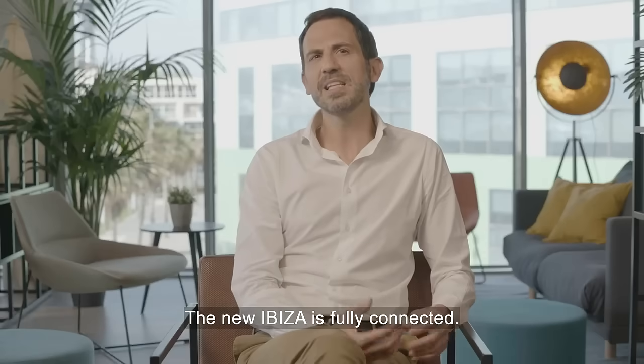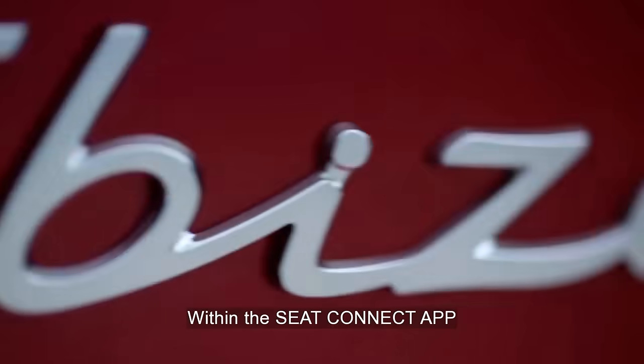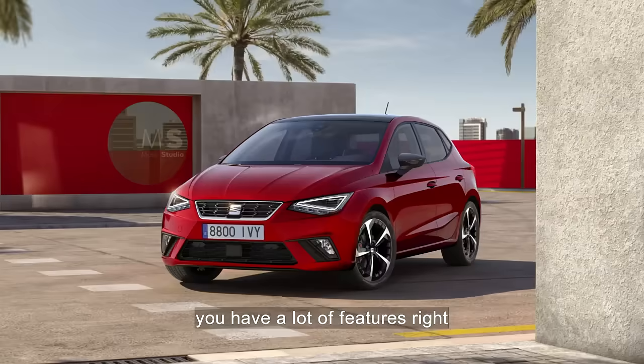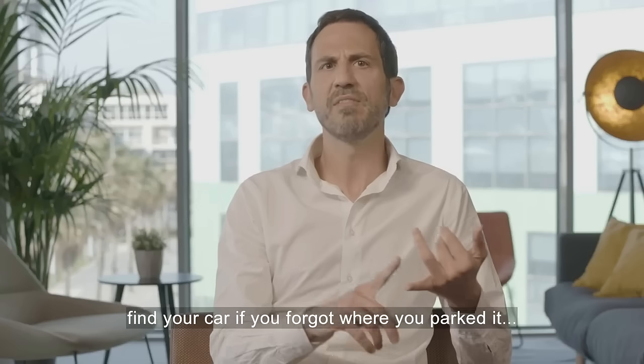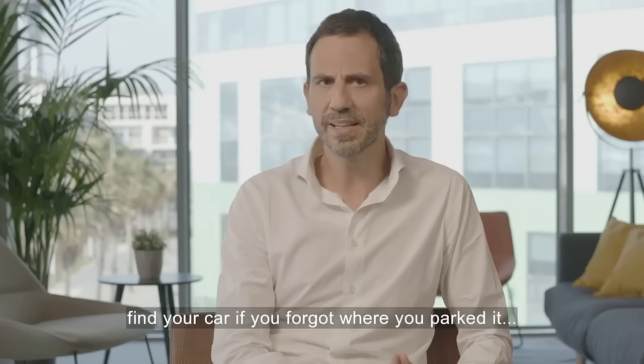The new Ibiza is fully connected. Within the SEAT Connect app, you have a lot of features right on your smartphone wherever you go. Driving data, get maintenance support, find your car if you forgot where you parked it.